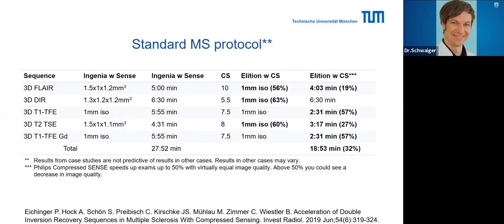What we also do a lot here at TUM is imaging of multiple sclerosis. So I brought along our standard MS protocol that was also about half an hour previously, and we could cut down this total time now by about a third to roughly 20 minutes. We were also able to now acquire all the sequences in 1 millimeter isotropic resolution. And from my point of view, as an academic center, this is the greatest advantage: to not only decrease scan time, but also increase the spatial resolution and make the sequences more comparable. So why is this important?